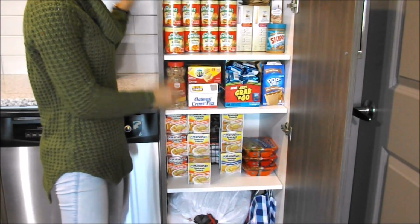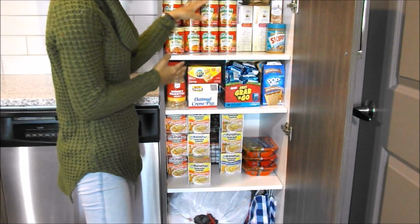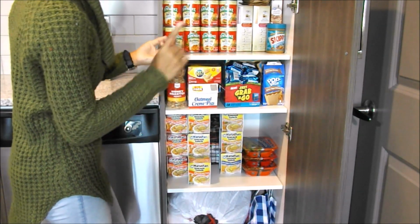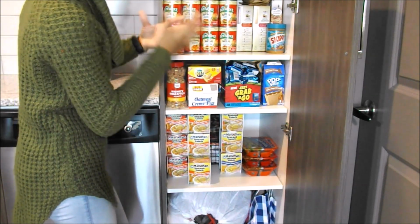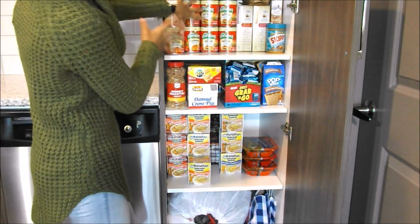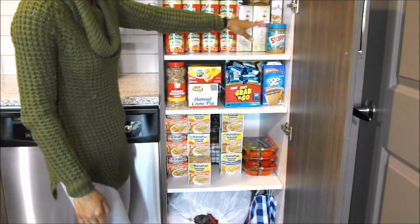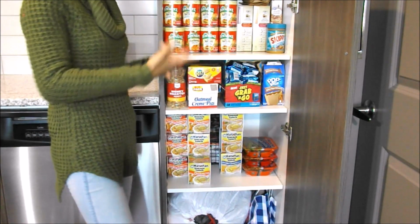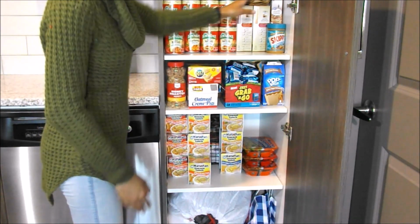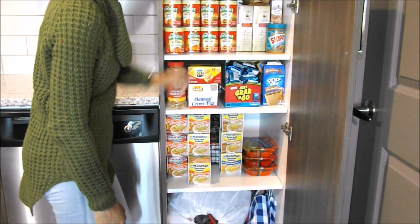So this is the second half of our pantry, and on this shelf we keep all of our canned goods: our ravioli, string beans, mixed vegetables, gravy, tuna fish, corn, beans, just everything that's a canned good, we keep over here. And also I have my oatmeal over here and my husband's oatmeal. We don't really consider that just breakfast because we eat that anytime we want, not just for breakfast time. So that's why that's in here. And then also our mashed potatoes and some peanut butter.